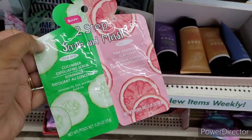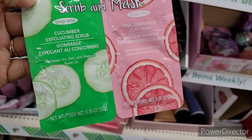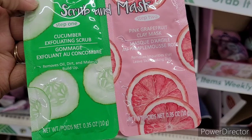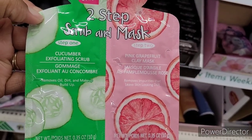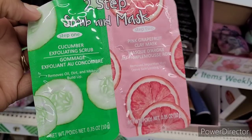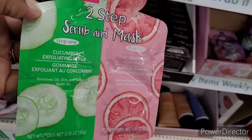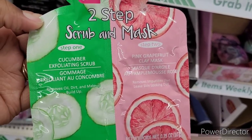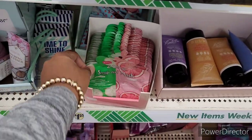All right, so let's see what we have here. Be Pure Two-Step Scrub and Mask. Cucumber Exfoliating Scrub. And then you have the Pink Grapefruit Clay Mask right here. Again, those would make great little stocking stuffers. I know it's early to be thinking about, but look, when you find a good little buy, I highly suggest that you pick it up and just put it up for when the time comes.